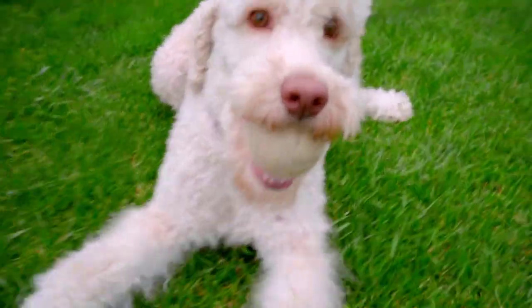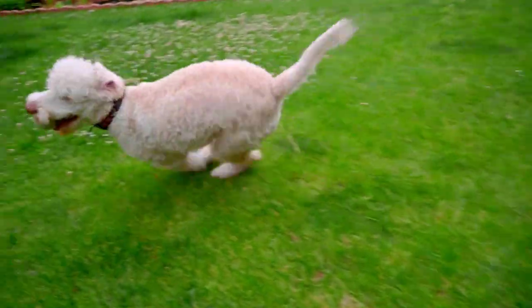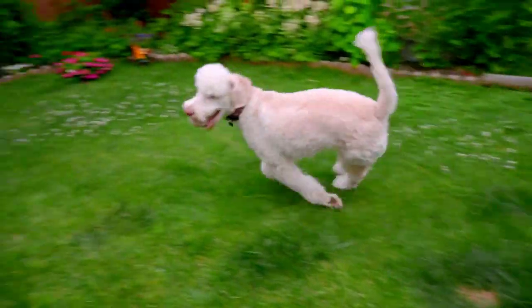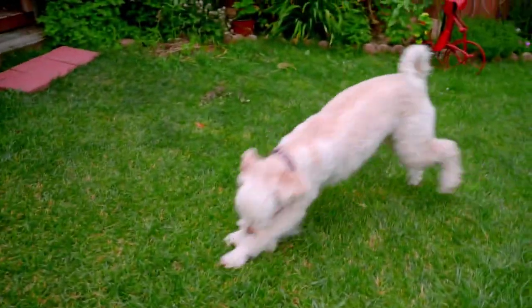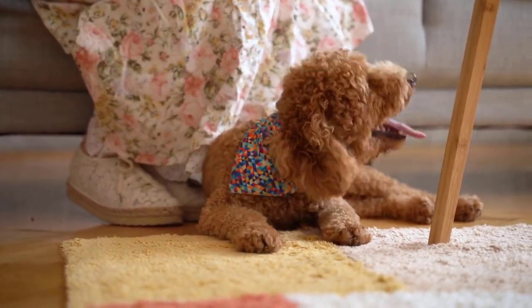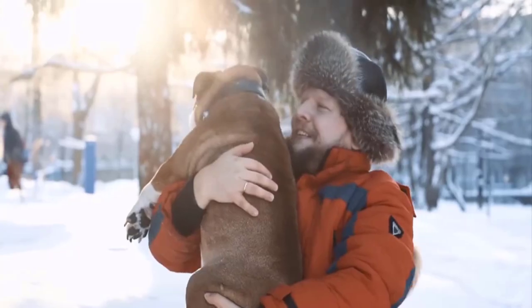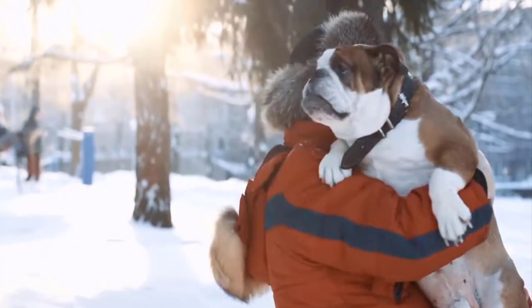The curly and hypoallergenic coat of poodles is well regarded for its low shedding and versatility. They have a friendly nature, and they are intelligent and easy to train. Poodles also shed less. Bulldogs are friendly and one of the most popular breeds of dogs. They are excellent companions, and they are less prone to shedding.